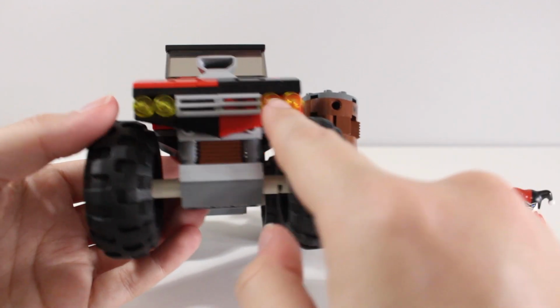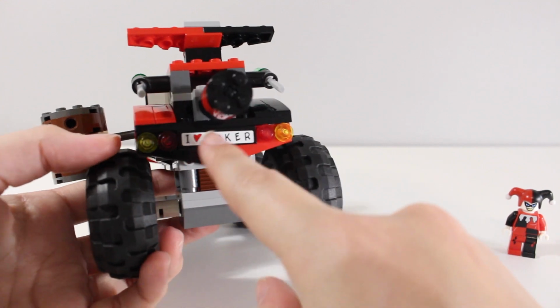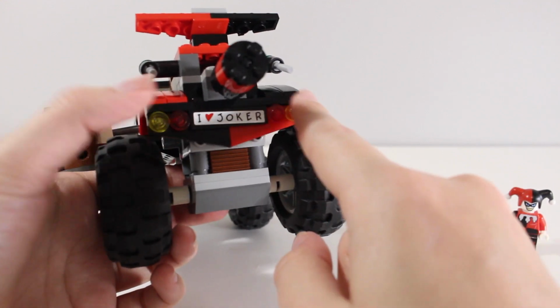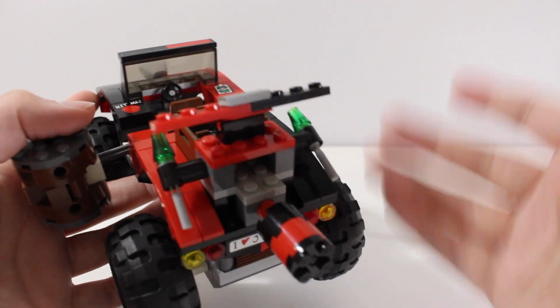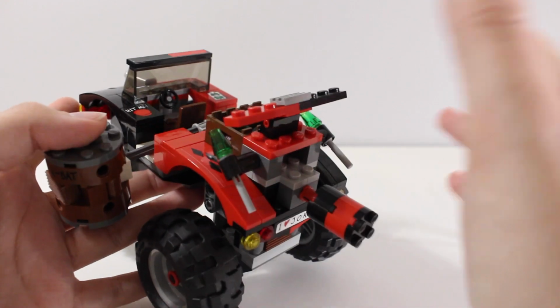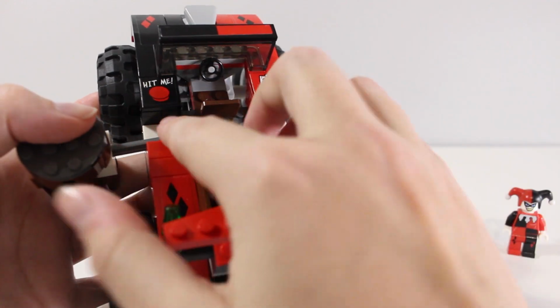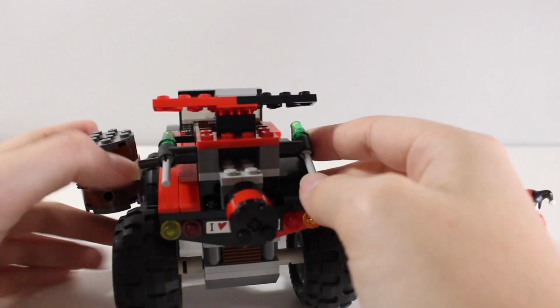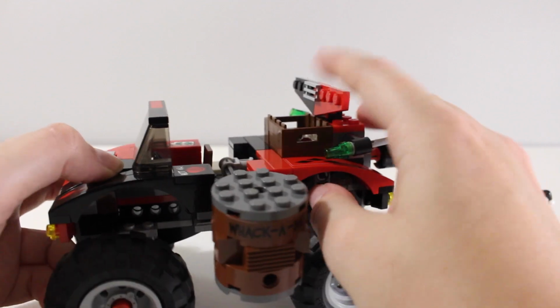You've also got some stud lights and some of these grille pieces to make up the front. Then at the back, you've got a plate that says I love Joker, which I really like, and some more lights. There's also some tiles around here which make the whole thing look very flush. It's very nice and finished off and rounded off. I really like the design of this set. Then you've just got a Joker card up here and a hit me button over here. At the top, you've got two flick fire missiles and a little spoiler at the back as well.